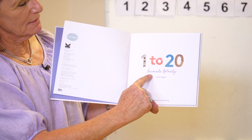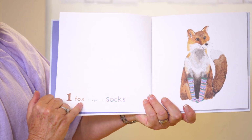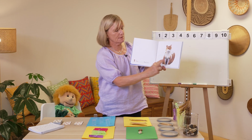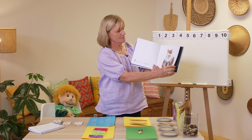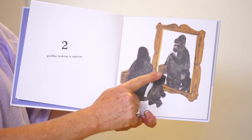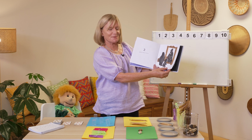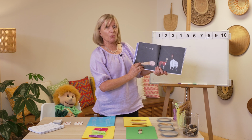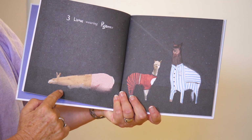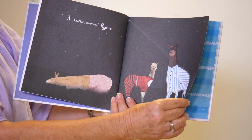1 to 20 animals aplenty. 1 fox in a pair of socks. 2 fingers, a pair of socks. 2 gorillas looking in mirrors. Do you know what number's coming up next? You're right, number 3. 3 llamas wearing pyjamas. What number's next?